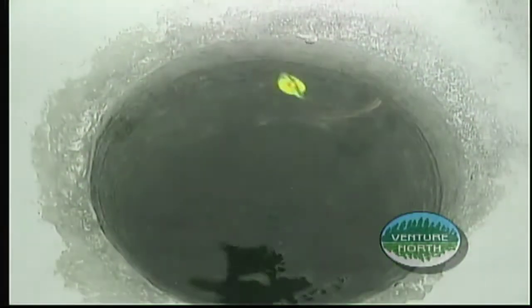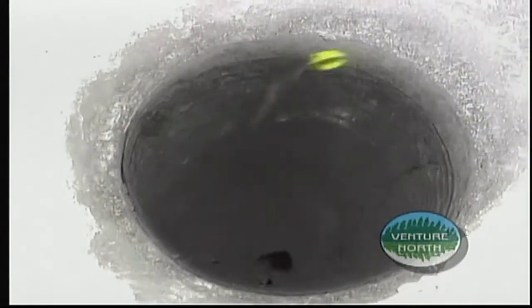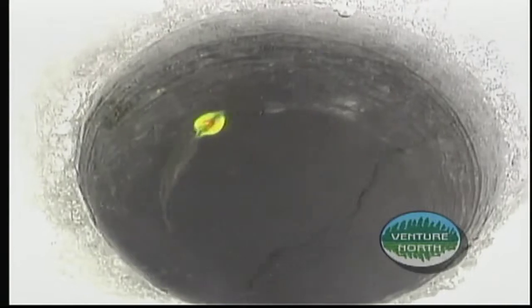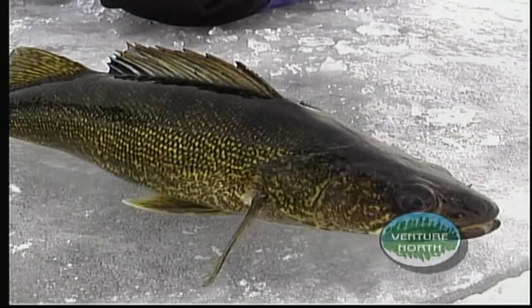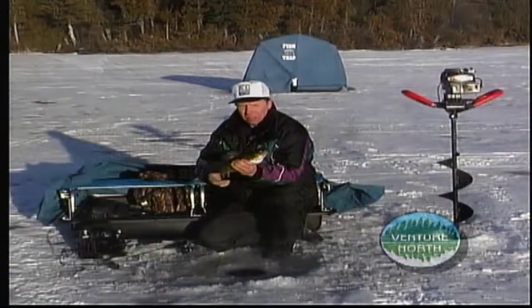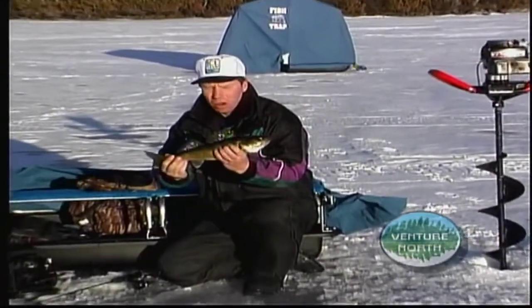Wow, what a hook set. If I can get that out the top of his mouth. And I can keep in contact with my jig at all times. I can feel the line, and that's a key ingredient to catching more fish, is when you're jigging and all of a sudden you don't feel any weight whatsoever, set the hook. Some of these walleye are such light biters. What a beautiful look at this fish. What a great representation here of a Northern Ontario walleye.